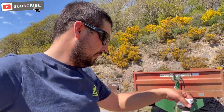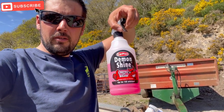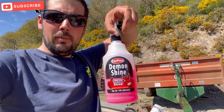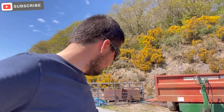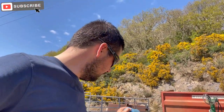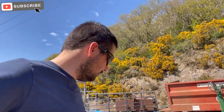I haven't used it before, but I just went for a little spin, little walk around the outside of the digger. And just give that a little bit of a squirt and a wipe, and yeah, just give it a bit of a shine. Microfiber cloth. Blue roll for the windows.